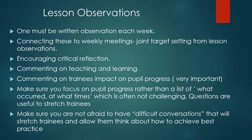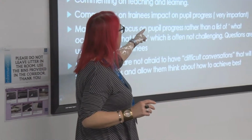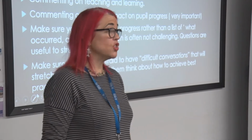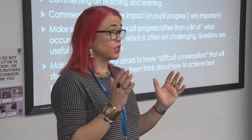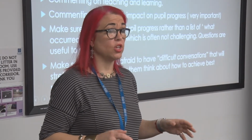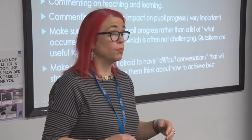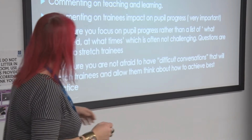Make sure you comment on the teaching and learning, and it's very important to comment on impact on pupil progression. We ask you to reflect on this in the lesson observation pro forma, so make sure that you allow students to understand what impact on pupil progression actually means.